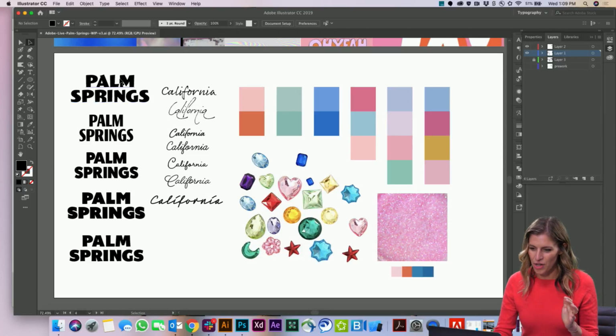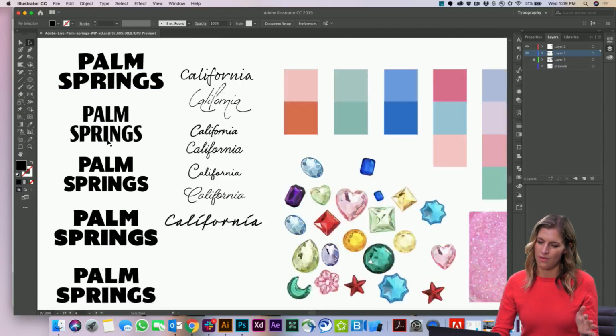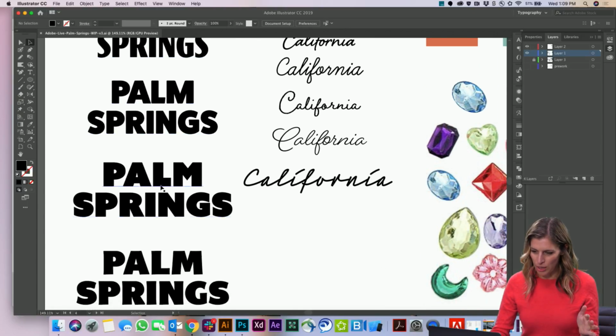When I was going through and selecting, I think the first two, these ones, are a bit too much in that mid-century modern direction. This feels too vintage for me. This feels okay. I really like how blocky this is.